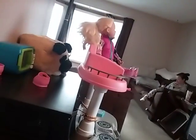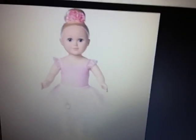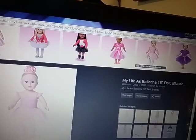Okay, I'm gonna be showing you the new ballerina and the old ballerina. So this I'm showing you is the old ballerinas. I have her, she's right there. So yeah. She's really pretty. But her skirt looks white, but it's actually pink. And then this one is the brunette one. She's super pretty.